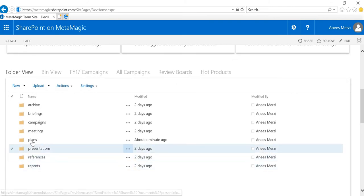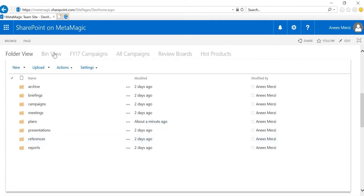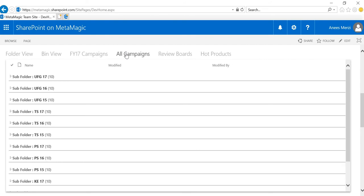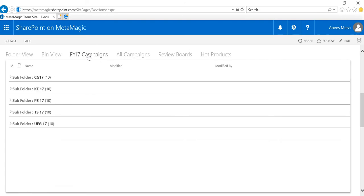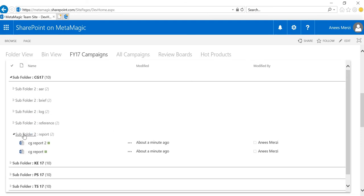And now you'll see that new Plans folder at the top level. Let's just go take a peek and see how everything was binned. So here you got those 3 plans that I just uploaded. And then if you go into Campaigns, you'll see the new one, CG17 at the bottom. You can also look at just FY17 campaigns. And here you'll see CG17 tagged all properly. Here's your logs, here's your references.